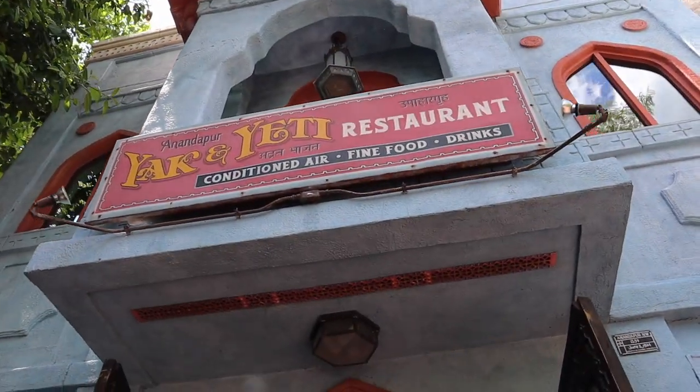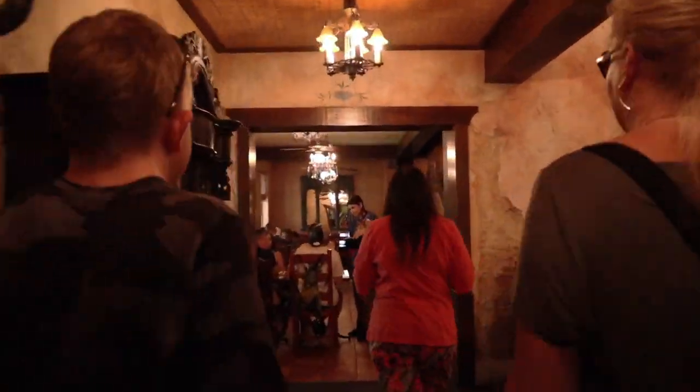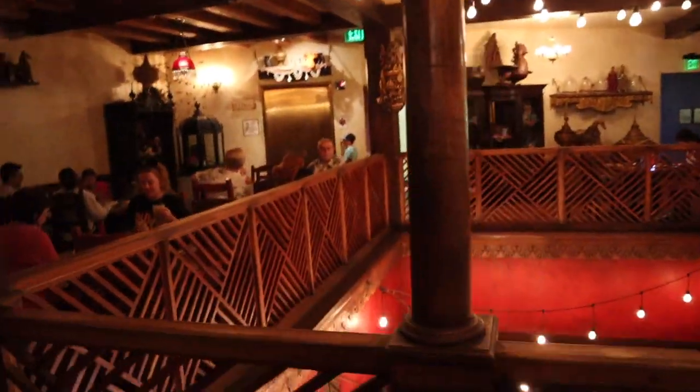Conditioned air, thank goodness. Imagine there was no conditioned air. First time here. Me and you have both never been here before. Yak and Yeti. Almost there. Two flights of stairs to get up here. Is that cool?